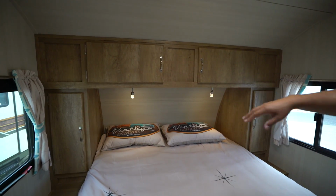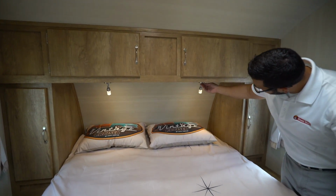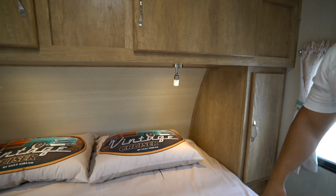And then you have a couple reading lights. Now, if you want the blue accent light, it does do that too. So if you just push it, you get this blue accent light, or if you push and hold the button, you will get the reading light.